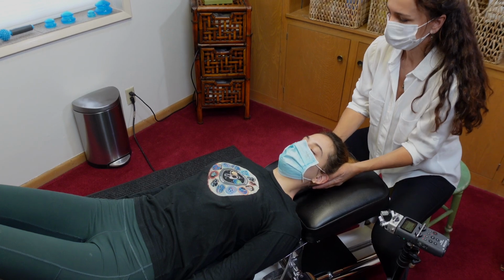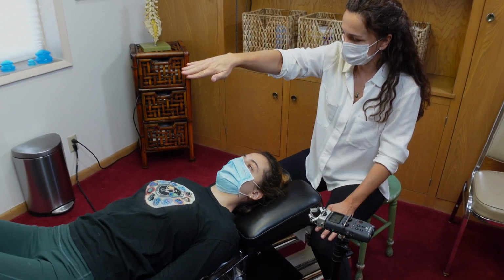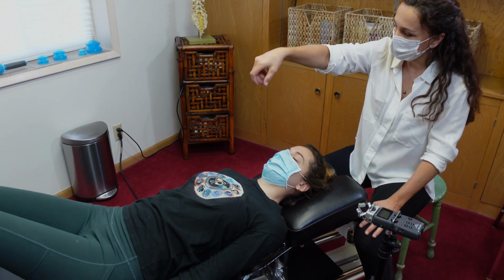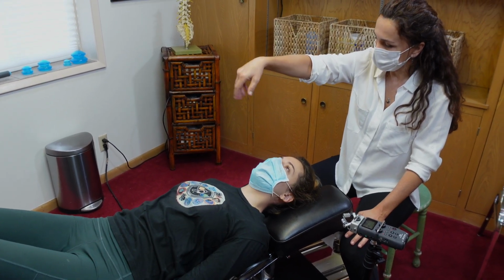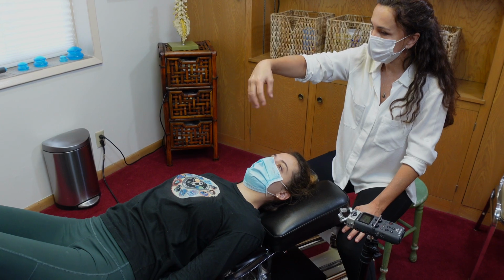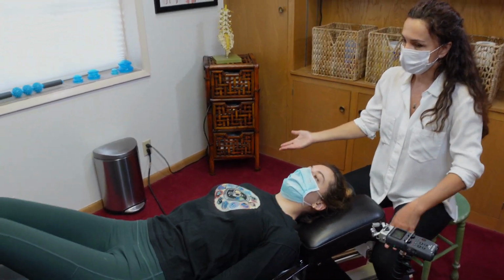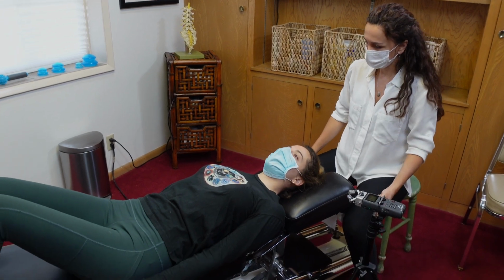Okay. Or do a circle one direction and then the other direction. You're loosening up all of those small little muscles in the spine. So that will be another good thing to start to implement when you go to bed at night and first thing in the morning. Okay?